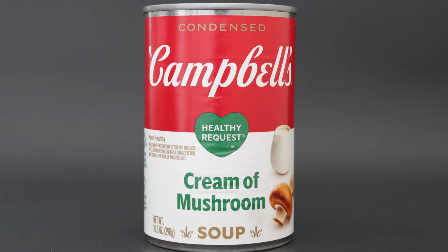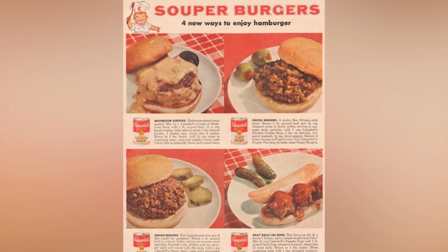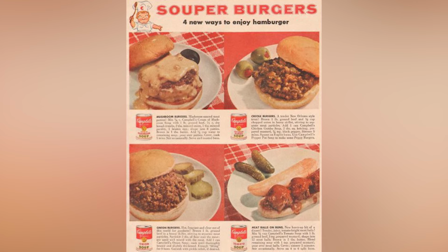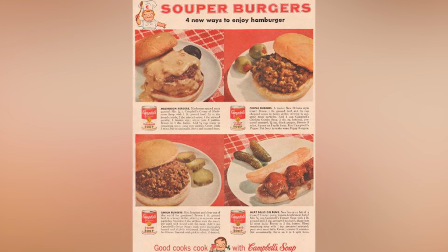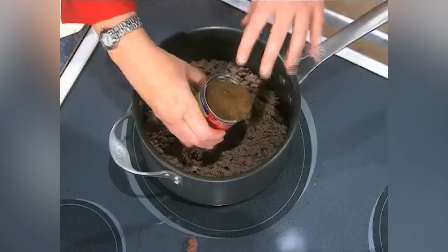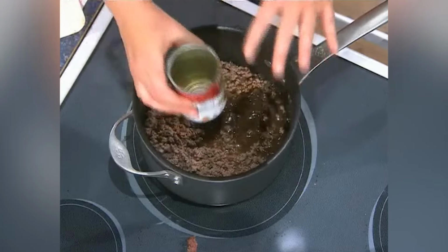For example, a 1957 Campbell's Soup ad featured 3 Super Burgers made with cream of mushroom soup, gumbo soup, and onion soup. Specifically, only 1/4 cup of soup is added to the actual meat mixture. The rest is mixed with water and poured over the top of the burgers, which are then served on toasted hamburger buns.